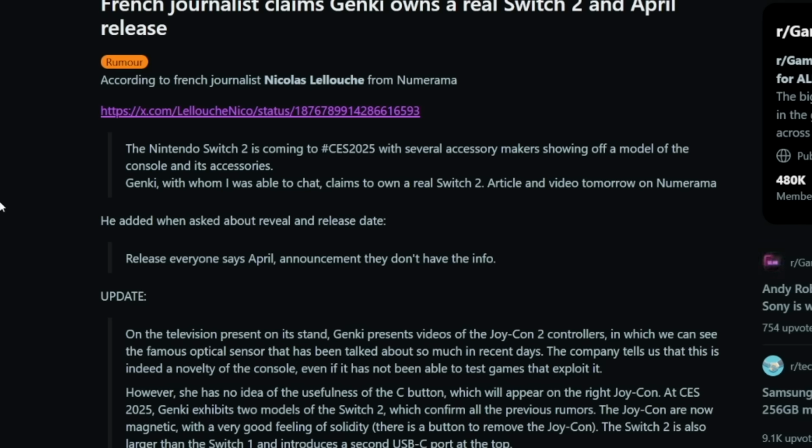Really, when that reveal does happen, it's going to have zero surprises when it comes to anything about the system. We know everything down to a hardware level: what the Joy-Cons are going to look like, what the dock is going to look like, how big the screen's going to be, how the Joy-Cons are going to connect. Really, the most surprising thing in that entire Switch 2 reveal is just going to be whatever games they have, because none of these accessory manufacturers can leak a brand new 3D Mario game or a Mario Kart or something, and if we see that in the trailer, that's going to get everybody to flip out and get super excited.